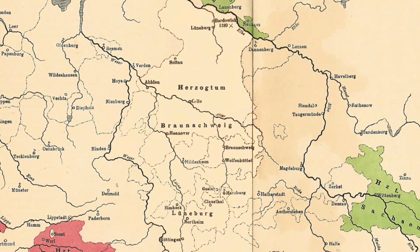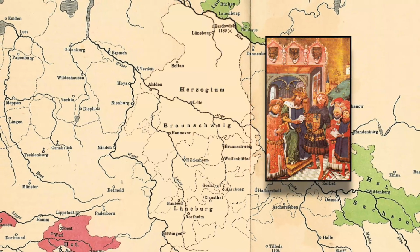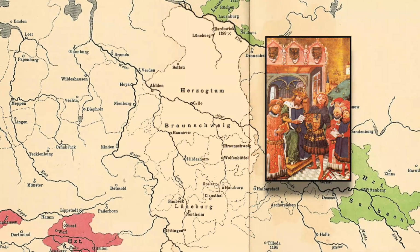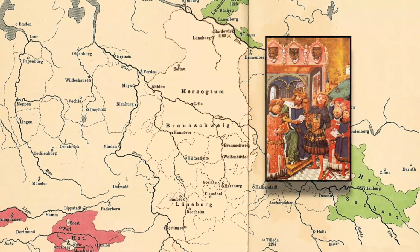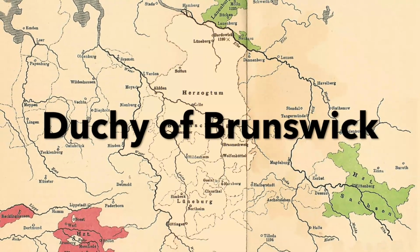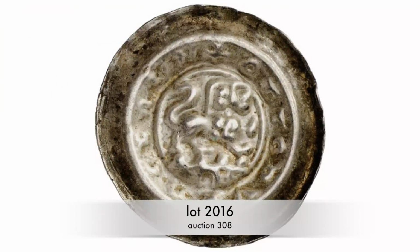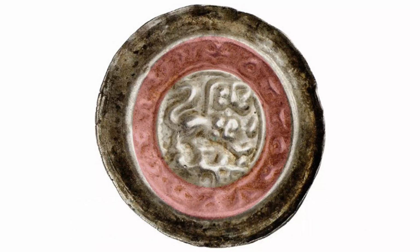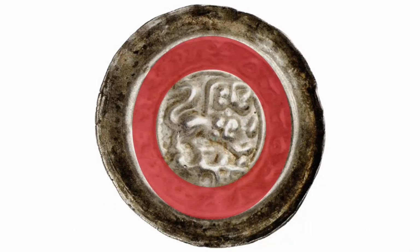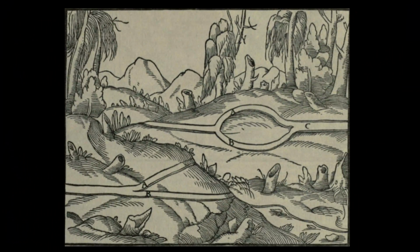When Henry's grandson Otto the Child was enfeoffed in 1235 with parts of his grandfather's tenure by Emperor Frederick II, the new Duchy of Brunswick was created out of the territories Brunswick and Lüneburg. That is why on this bracteate Otto calls himself Otto, Duke of Brunswick. We are now going to jump to the beginning of the early modern era.